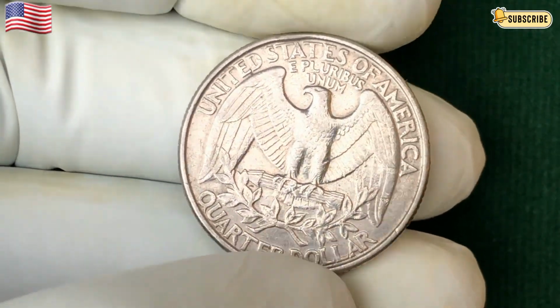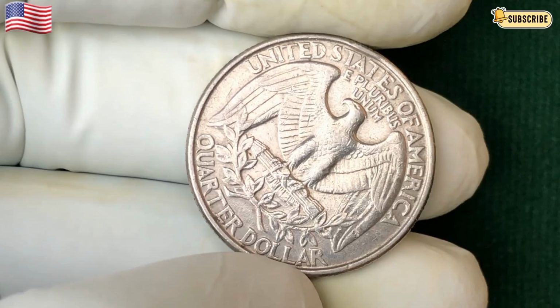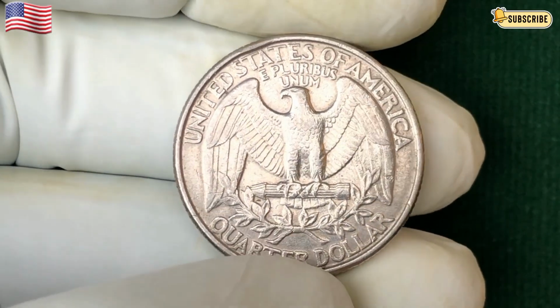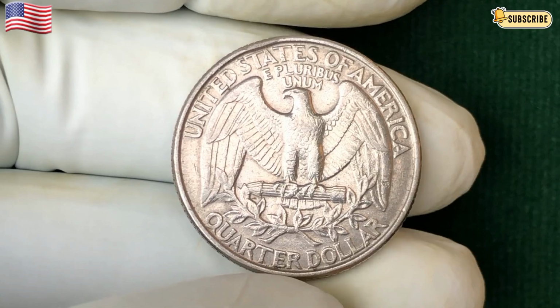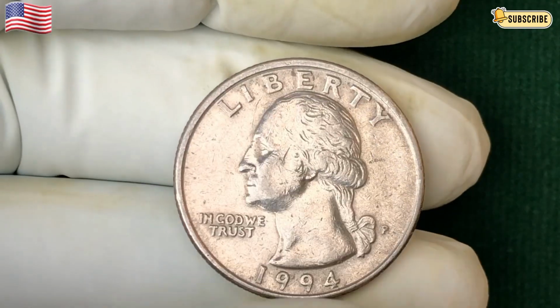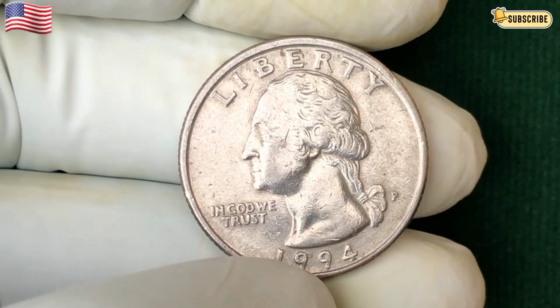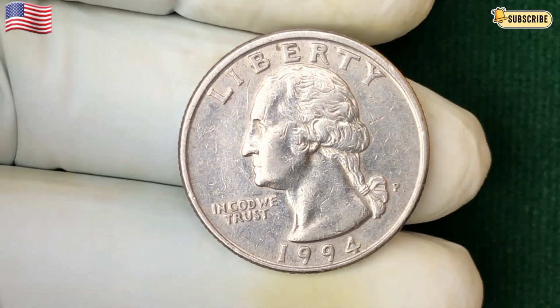These can fetch anywhere from a few $100s to several thousand, depending on the severity of the error and the coin's overall condition. But here's the most exciting part: if you've got one of the best preserved, rare 1994 quarters, especially one with a minting error, you could be looking at a coin worth a massive fortune.